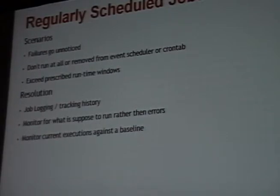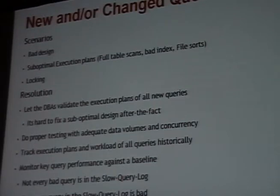And you can monitor the current executions against the baseline. If this thing's supposed to run 5 times a day, make sure it runs at least 5 times a day. If it's supposed to run within 15 minutes, make sure the execution time runs within 15 minutes. Just don't wait for errors, because it's not going to help you for performance problems.